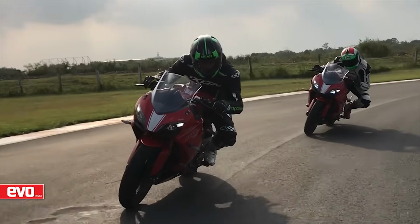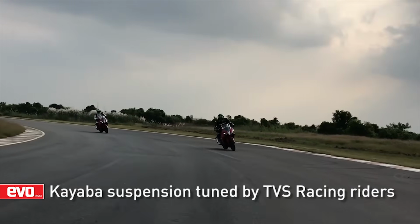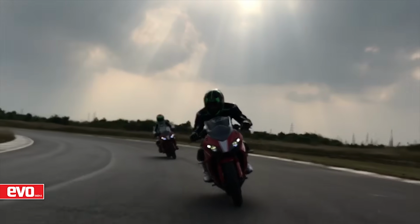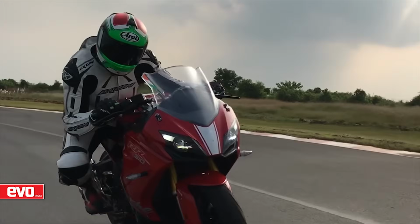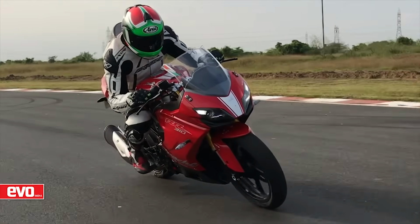Kayaba suspension is used on all the 310 family bikes, but with unique damping for the Apache RR, considering the sporty positioning. In fact, Kayaba engineers worked with TVS Racing's riders to fine-tune the suspension. The 41mm cartridge type gold finish USDs at the front with a hydraulic stopper and a monoshock at the rear look really good and high quality.